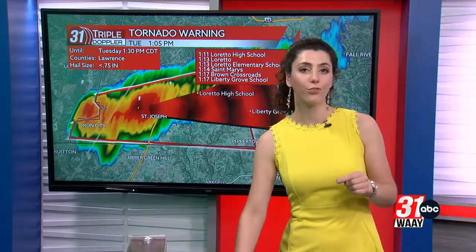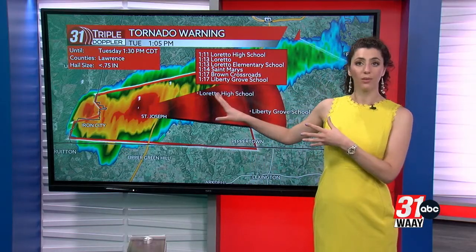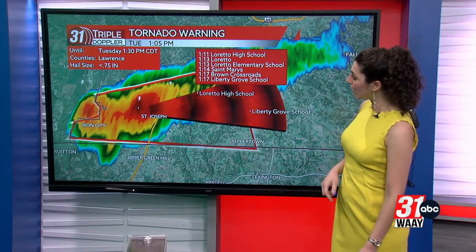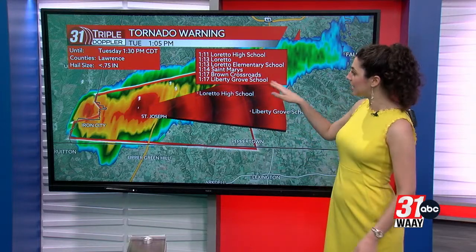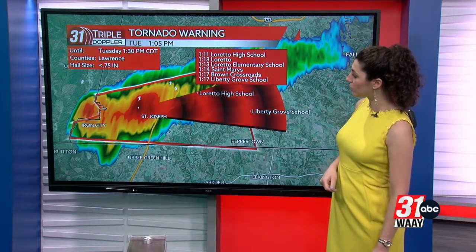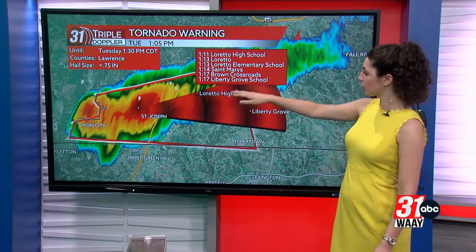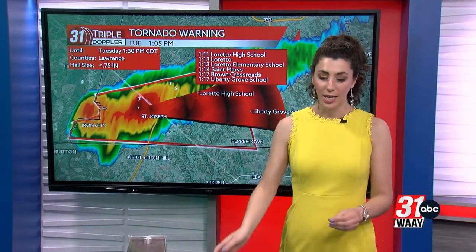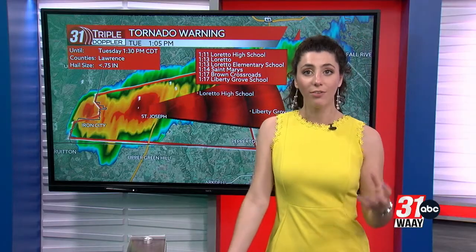It is 1:05. By the time it gets to 1:11, Loretto High School, you're going to be feeling the impacts of this tornado warned storm. 1:13, town of Loretto, same time for Loretto Elementary School. St. Mary's, this will be into your neck of the woods at 1:14. 1:17, Brown Crossroads, Liberty Grove School also at 1:17. It is currently what time? 1:05. So you have a few minutes.